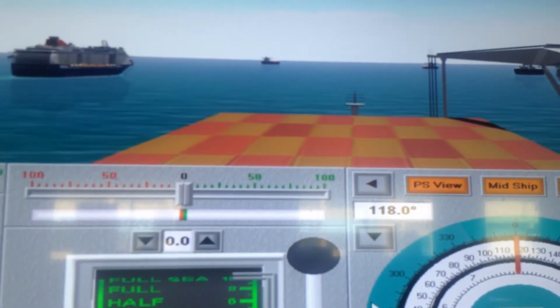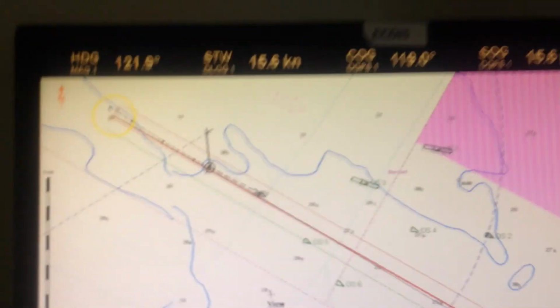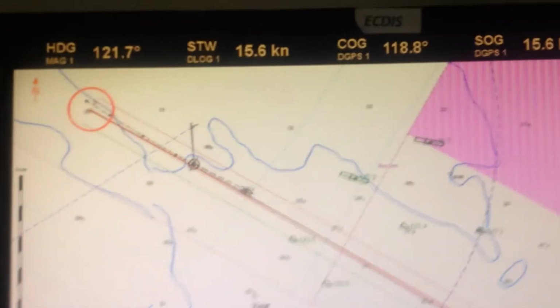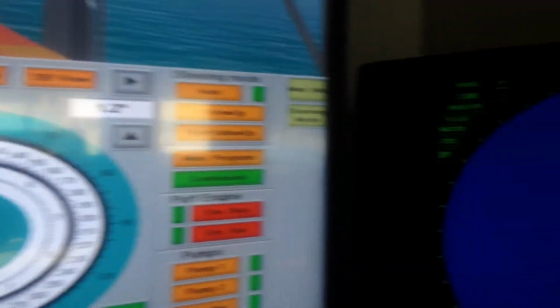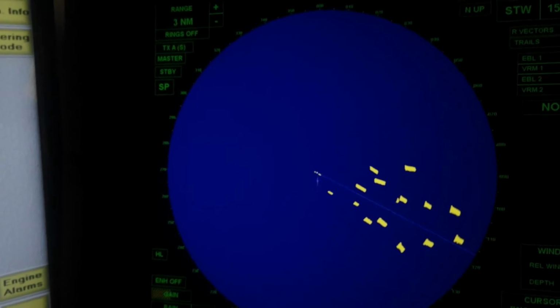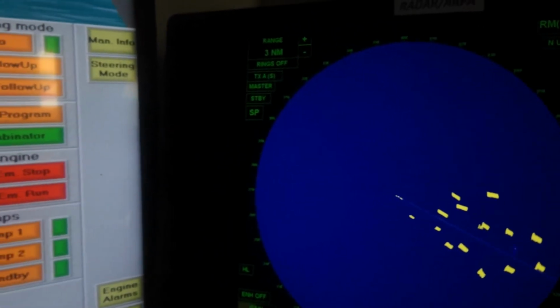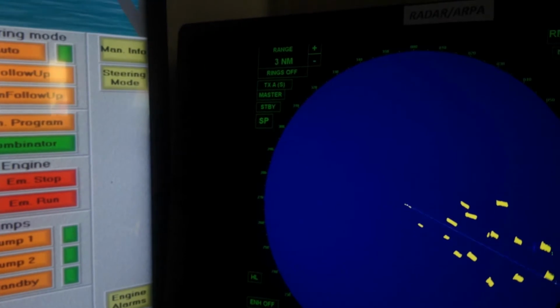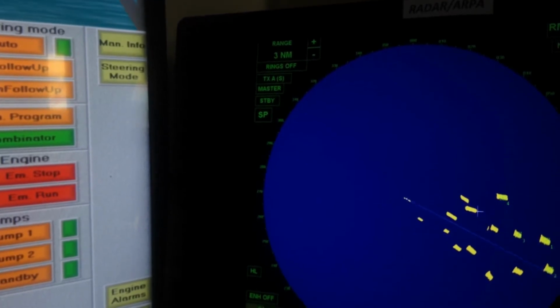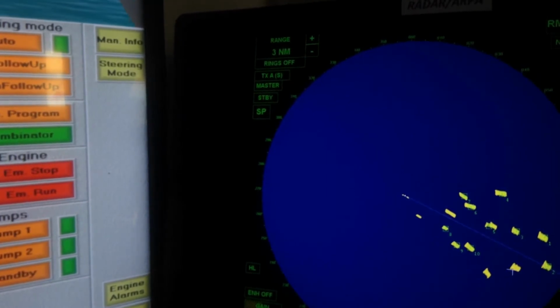Okay, so we are using our ECDIS and we are monitoring. This is our ECDIS. As you can see, the vessel is there. You can see the vessel, and of course we are also using our radar system. This is the radar, and of course the vessel is here, and there, this is all the traffic. Okay, so we will see if there is some problem with the traffic here. So we use the ARPA so that we can see if there is some collision.